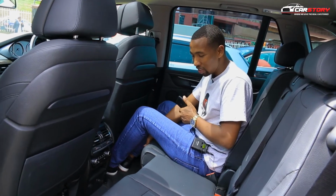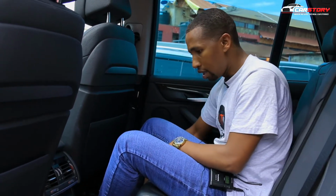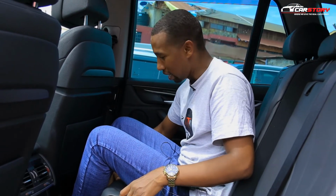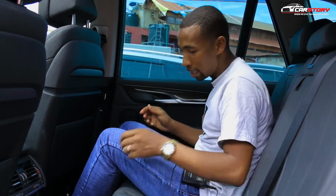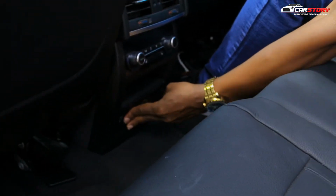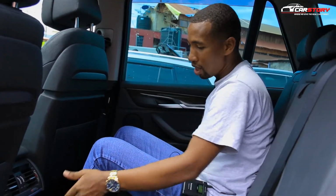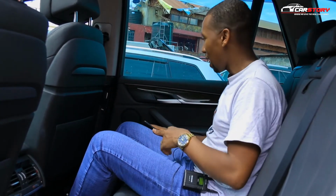And one of the other functions is that you can adjust the seats as per your liking. Maybe if you feel a bit tall, you can have your seat adjusted backwards, and if you maybe feel like you're not that tall, you can adjust the seat as you like. Also, you have your chargers. You can charge your phones, both for the two passengers at the back. And for me, I normally say that these cars were made for 4 passengers. You can see the third one is not accounted for. So I would prefer to have 2 passengers at the back.